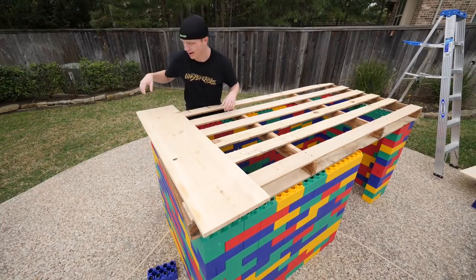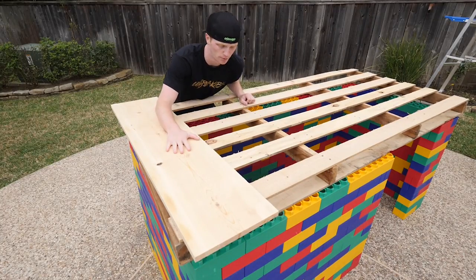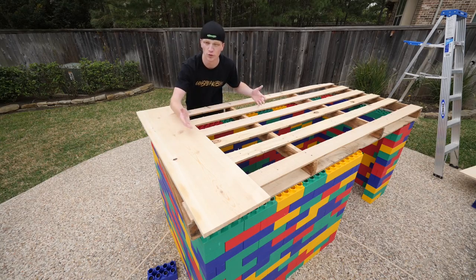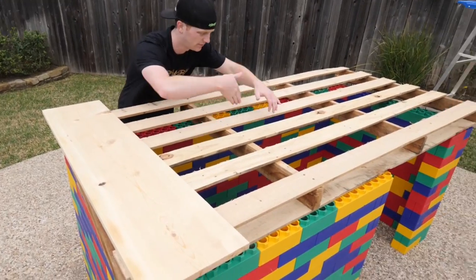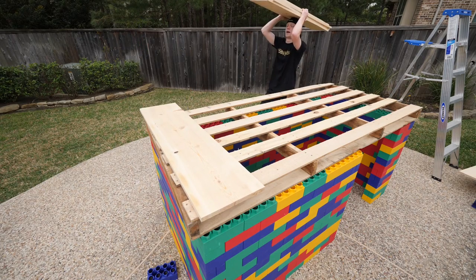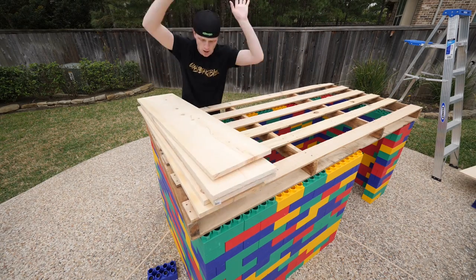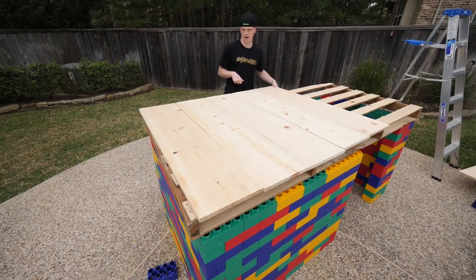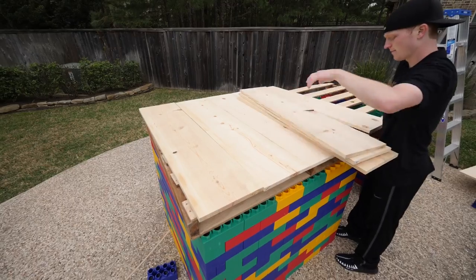Before we start putting Legos on the second story, we're gonna lay down all this wood. So the roof of the first story, or the floor of the second story, will actually have a floor instead. Okay. Let's go ahead and line this bad boy up. It's very heavy, very heavy. Okay. 1, 2, 3, 4, 7.